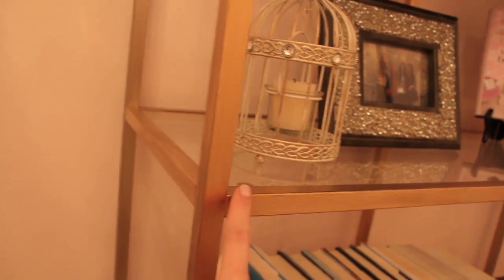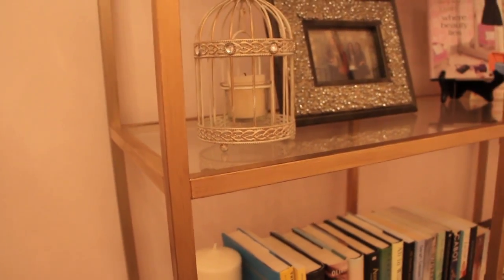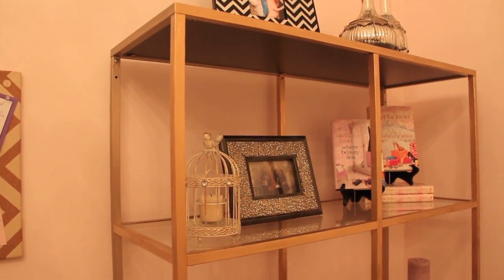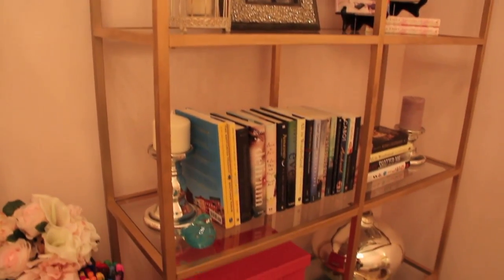Okay, so then we get to these bookcases. These bookcases are actually from IKEA. They came black. They were $70 a piece, and I hand painted them gold. I wanted to spray paint them, but I live in a condo in a high rise, so I don't have an outdoor area. So I had to compromise and hand paint instead. It took a little longer, and I don't think it's as even as if I had spray painted it, but I really love the way it turned out.